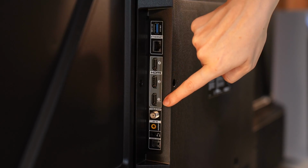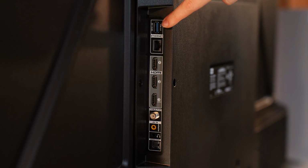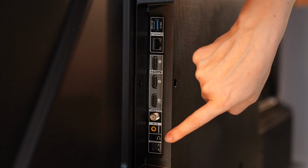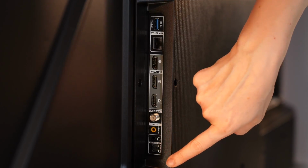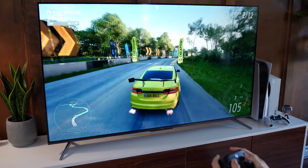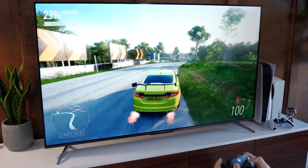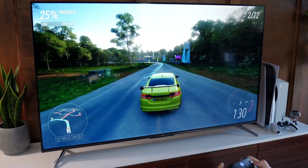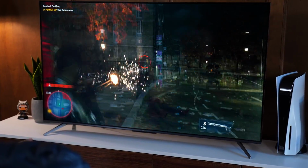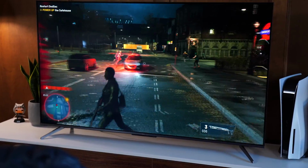All right, so 3 HDMI 2.0s, 1 USB Type A, an Ethernet cable, optical audio, composite in, and then a 3.5mm headphone jack. But now let's talk about the gaming performance itself. This natively hits 60 Hz and has variable refresh rate. Now, you might be thinking, well, then how does it do 120 Hz? Well, this uses resolution halving to get 120 Hz at both 1440p and 1080p.